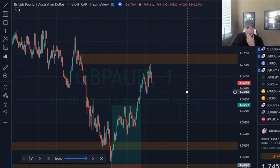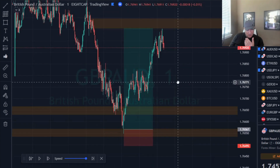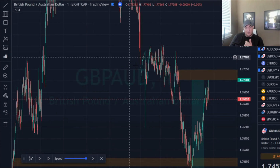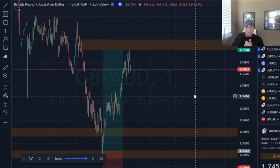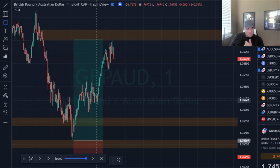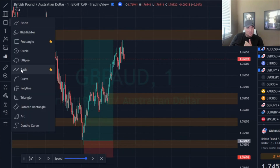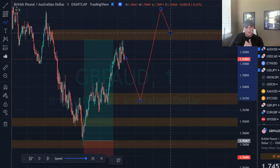Boom, tapped it, right? That right there would have been a 1-to-6, okay? Now with that said, this is a very heavy volume area. So to get past that would be super, super hard. So what's most likely going to happen is this is going to come back down to this area before breaking through. So let's see if it comes down. I'm going to mark the path just to show you. And once you start understanding this, that's when everything changes for you.